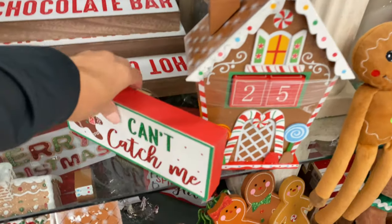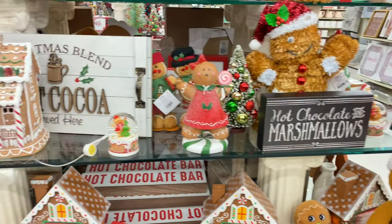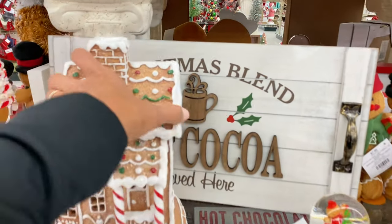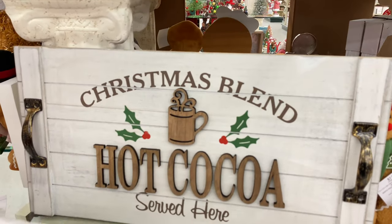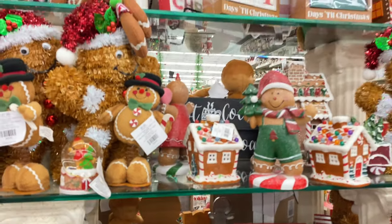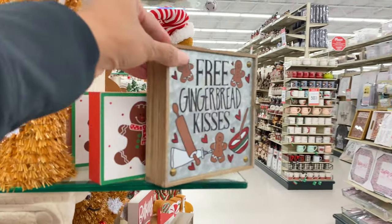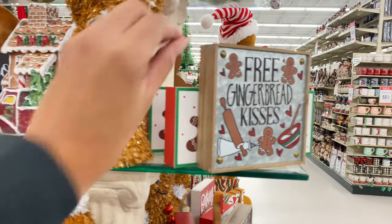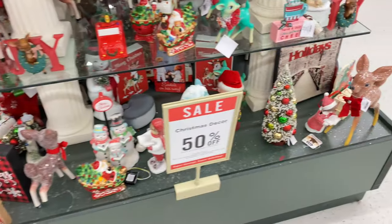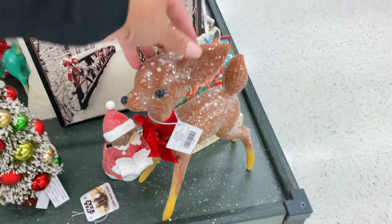They had a ton of really cute Christmas stuff out. If you guys are in need of Christmas decor, definitely run out super fast to your local Hobby Lobby. All of the Christmas decor is 50% off, so you guys can get some really great deals. I only picked up, I think, two items because I was kind of in a rush and I couldn't find a centerpiece here as well. I knew if I stood in here too long, I would grab a bunch of things that I did not need since everything was 50% off, but they had a ton of really cute things.